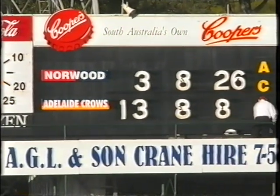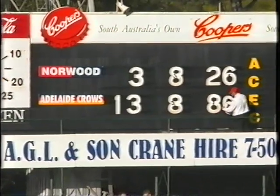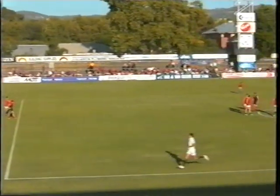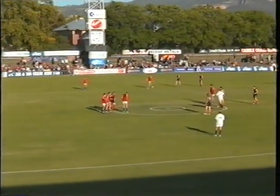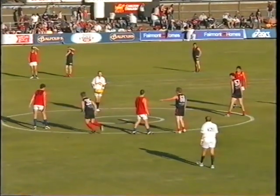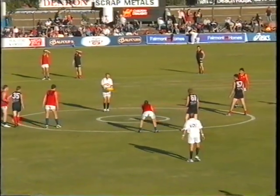I love the work of this, the runner here. He's doing a great job. He just gets basically out onto the ground and then screams from one end of the ground to the other and does a bloody good job of it too. Scotty Doreen, ex-Sydney Swans and Norwood player.